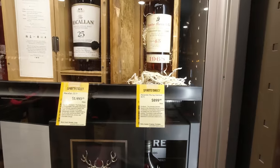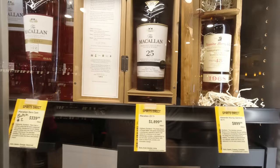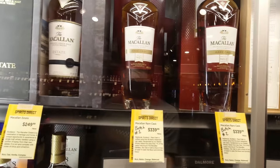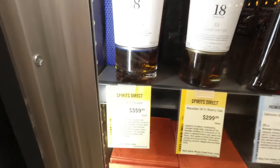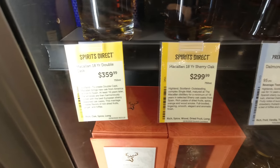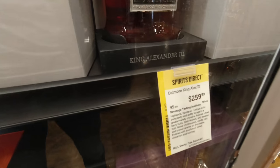Because of the music, I'll probably switch to studio voice. Yes, Studio Phil here. So what are we going to see at Total Wine today? This is the nearest Total Wine to us. It's not quite as good as some of the ones further south, but look, still plenty of expensive Macallans in the glass cabinet, I guess.